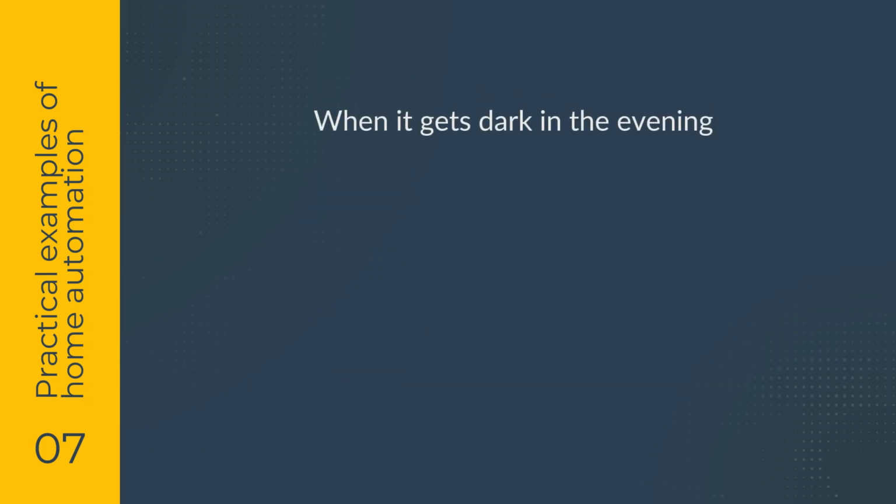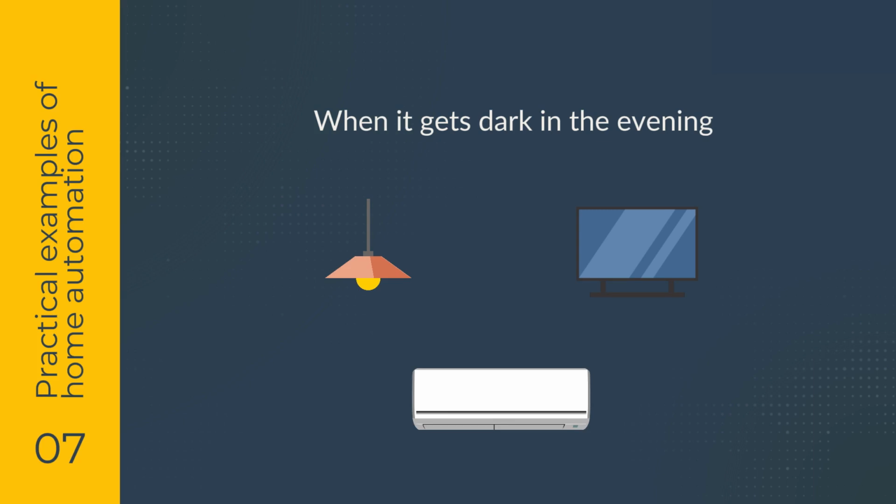When it gets dark, the lights gradually turn on with warm lighting. If you turn on the TV, the lights dim to enhance the viewing experience, and they come back on when you turn the TV off. In the evening, when bedtime approaches, the lights are dimmed and the air conditioner turns on in the bedroom if needed. When you go to bed, all the lights in the house except the bedroom light turn off. Additionally, if a window or door is left open, the light in the bedroom can change color to alert you.